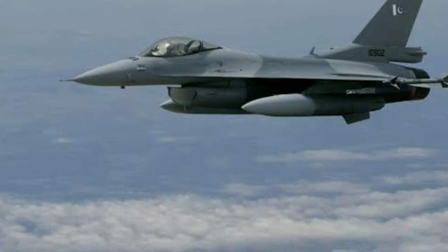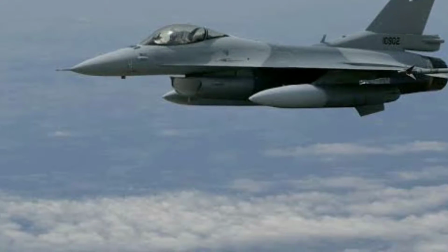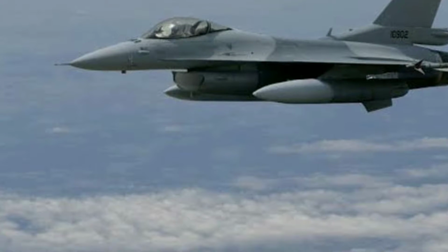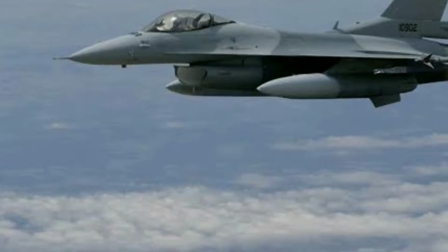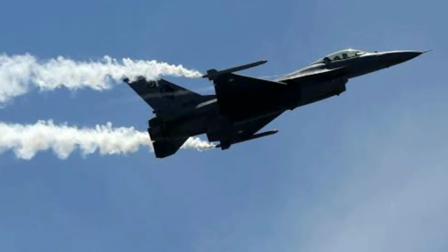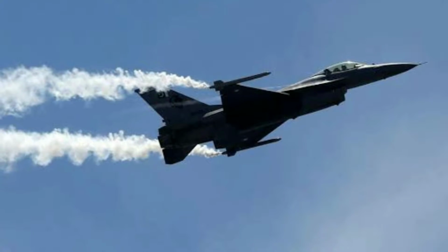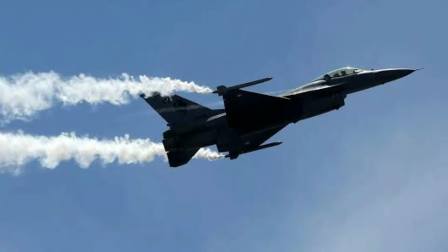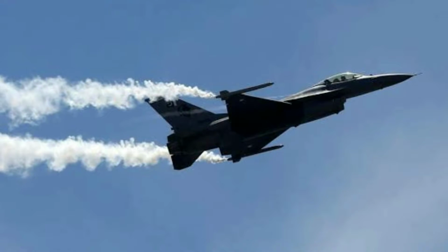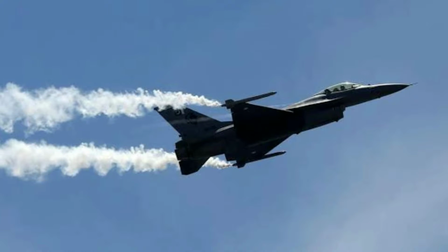F-16 Fighting Falcon. Role: multirole fighter, air superiority fighter. National origin: United States. Manufacturer: General Dynamics, Lockheed Martin. First flight: the 20th of January 1974, 45 years ago, unplanned; the 2nd of February 1974, 45 years ago, official. Introduction: the 17th of August 1978, 41 years ago. Status: in service. Primary user: United States Air Force. 25 other users.